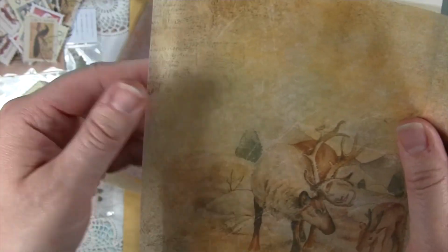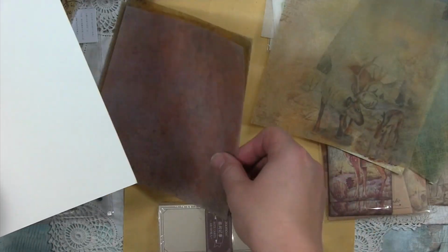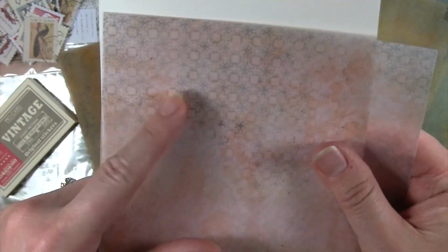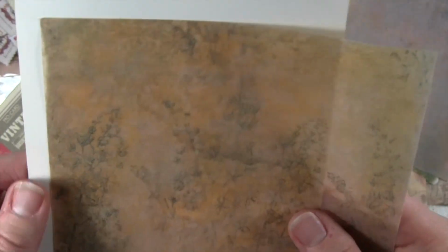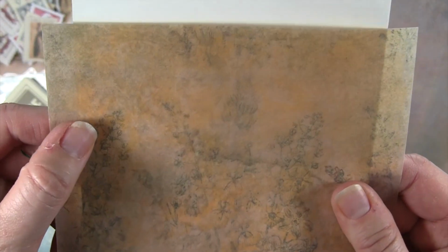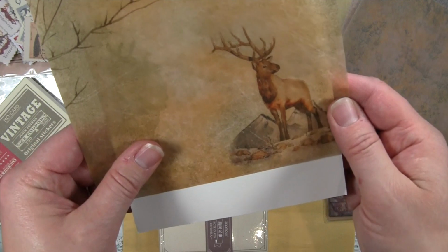This one has a vintage look with some creatures here, some antlered creatures. Oh, that one's got a pretty subtle blue pattern there, and it kind of fades out, and it's got a little bit of a green down there. Let's see, you can't tell which side's which on this. This one has a very light floral, kind of a yellow. And then finally, we have another stag here.